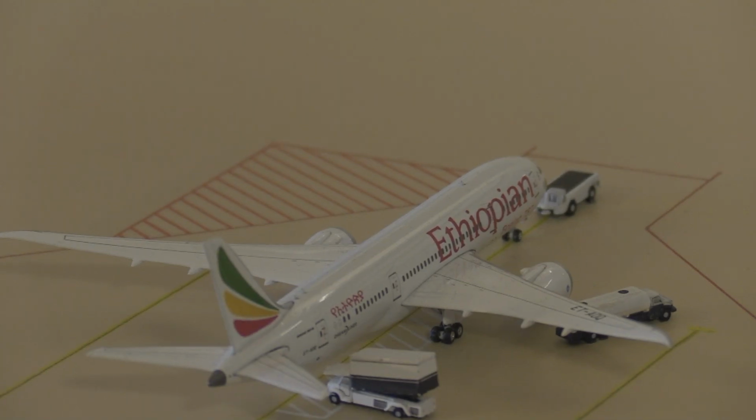And then here we have an Ethiopian 787-8. He's going to be heading back out to Addis Ababa. Now I would like to get either a 777-200 or 777-300 to replace this. Well, not replace it, but go alongside it, because even though you do get the 787-8 at Dallas, it's more common to see a 777-200 or 300. So I would like to get either a 777-200 or 777-300, but yeah.